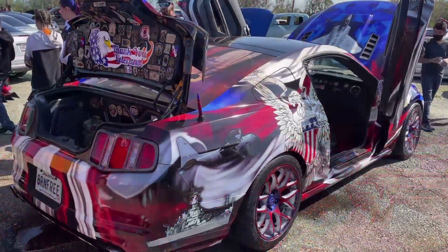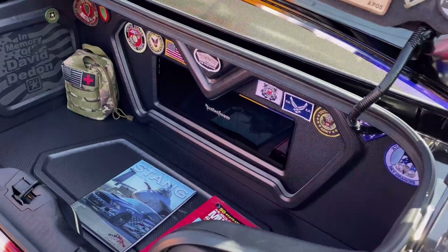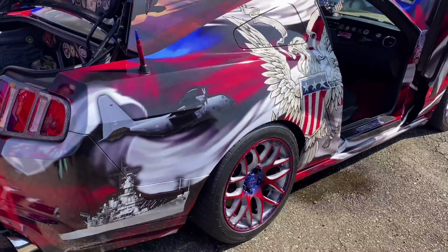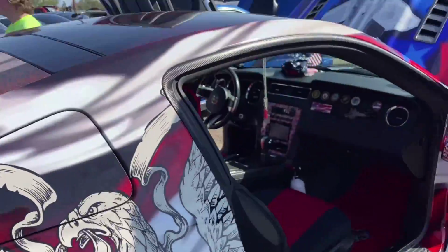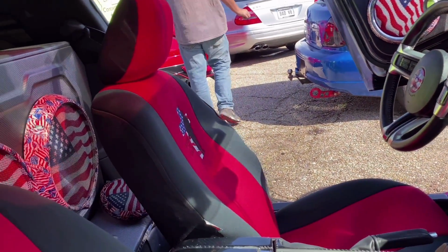So I did a tribute to him, and then I included my father-in-law as well. My wife's dad was in Vietnam, so I wanted to tribute them both. And then I also wanted to pay tribute to all veterans and service members from every branch. So that's how it began, and I started with the vinyl wrap and went from there, and I just kept going and kept adding color and flags. Wherever I could, there's American flags all over this thing.